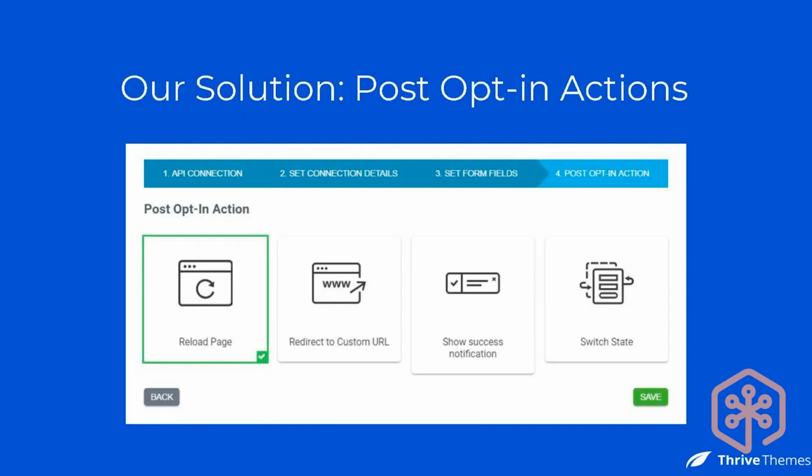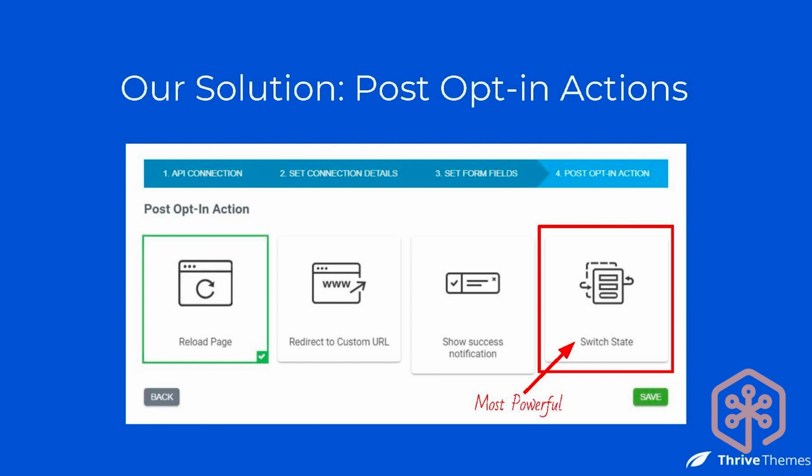So these were suggested by our customers. Reload the page or give a success message. Okay, decent solutions, we gave it to them. But the actual powerful solution is a switch state solution, which is something that none of our customers asked for. But basically, it's our solution to this bigger problem.